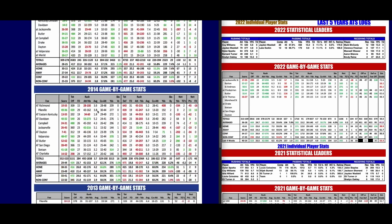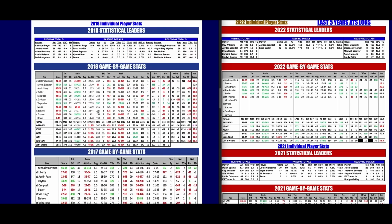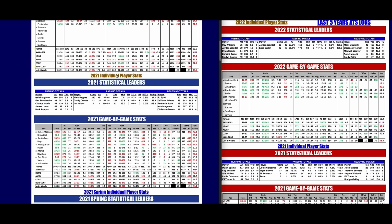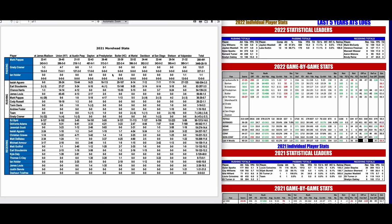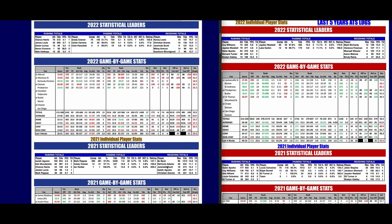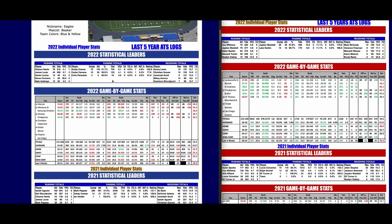You want history? This takes you back and lets you look at Morehead State since 2010. You can see everything at your fingertips. You want to know quarterbacks, individual stats from last year? How did Morehead State's players do? Well, Mark Pappas last year hit 24 of 44 against Davidson, and B.J. Bird had 7 catches for 126 yards. Okay, is B.J. Bird there? Nope. Bird had 1,300 yards receiving last year. He is not there this year.